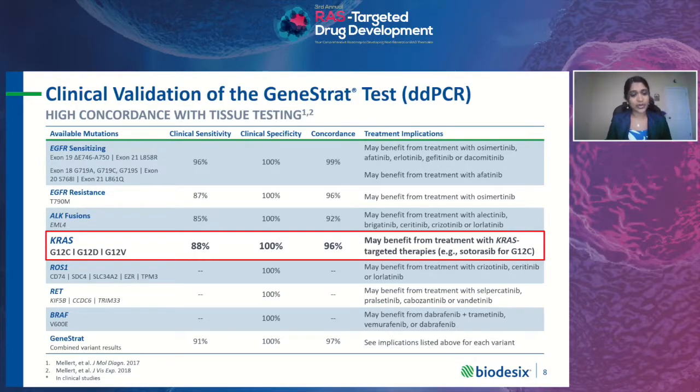And finally, the last thing that I want to point out is the concordance. I'm sure many of you are aware in this field that when you have tissue testing, that's considered the gold standard. And it provides a lot of value to look at mutations specifically within the tissue. But given that this is a blood-based test, we wanted to see how well it does in comparison to tissue. And we see that it has a really high concordance. So again, for KRAS, it's 96%. And for all of the different variants, it's 97%.